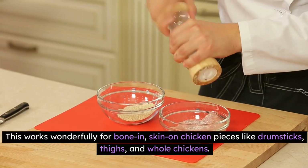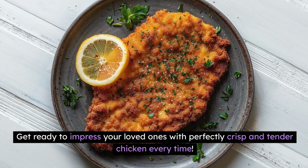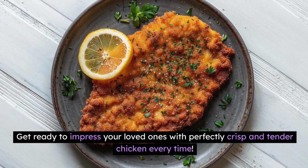This works wonderfully for bone-in, skin-on chicken pieces like drumsticks, thighs, and whole chickens. Get ready to impress your loved ones with perfectly crisp and tender chicken every time.